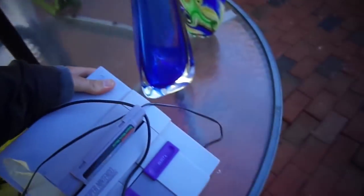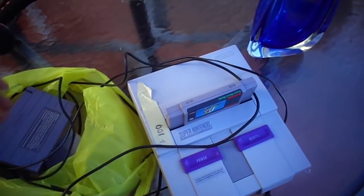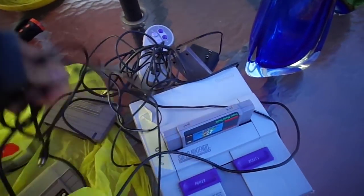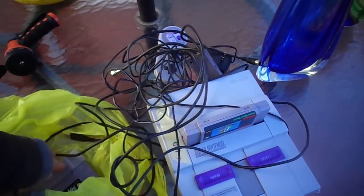When I first went in, it was a backyard sale, but it was like a weird thing. I actually know the lady. She does estate sales and stuff like that. So anyway, I'll just start off.